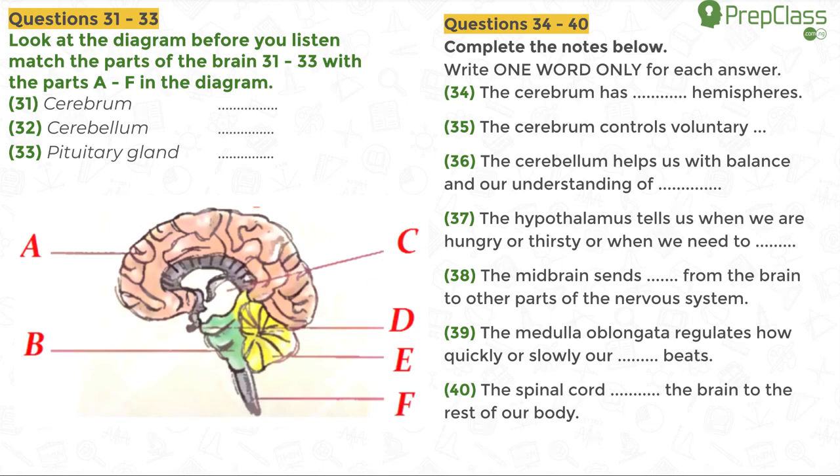OK, let's go back and say something about the function of the various parts of the brain. The cerebrum, the largest part, as we have said, has 2 halves or hemispheres. I will talk more about the difference between the two hemispheres later. The cerebrum is the part of the brain that is really our intelligence. It controls voluntary movement, that is, movement that we are in control of, speaking, for example. But it is also responsible for our emotional thinking and memory.